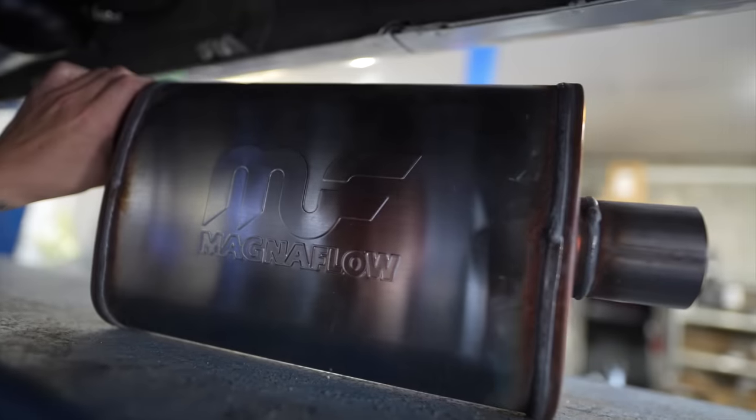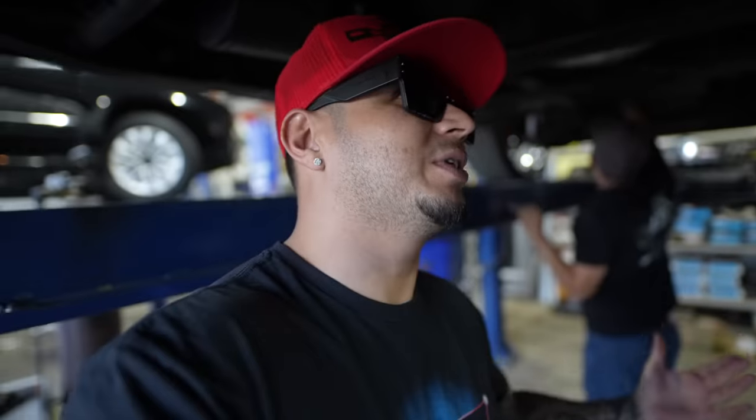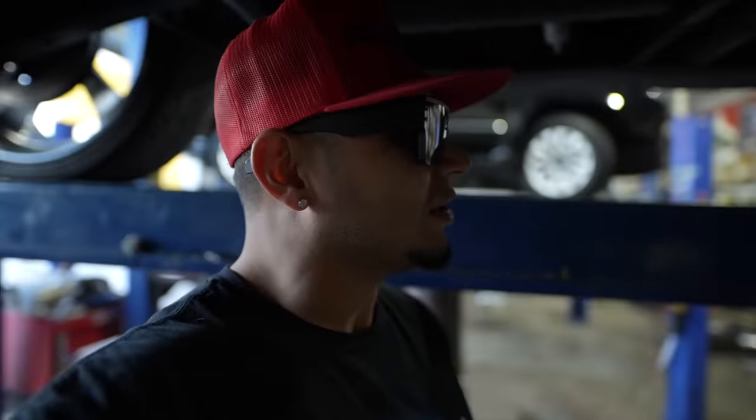So hook us up with this Magnaflow. Supposedly it's quiet. Like I said, we don't want nothing too loud because it's a show truck. Eventually, we're going to put a sound system on it, so we don't want nothing too loud. So we're going to install this one. We're going to get out the way so the guys can do their work.